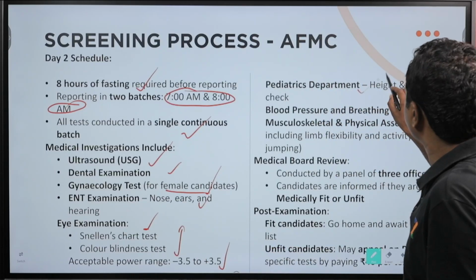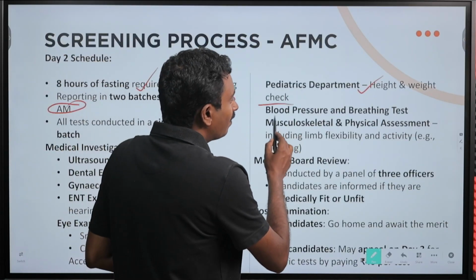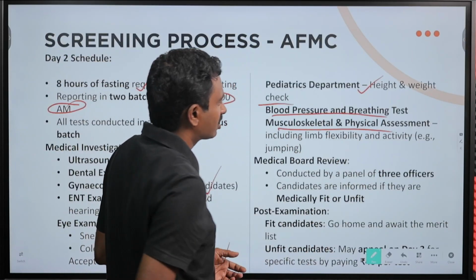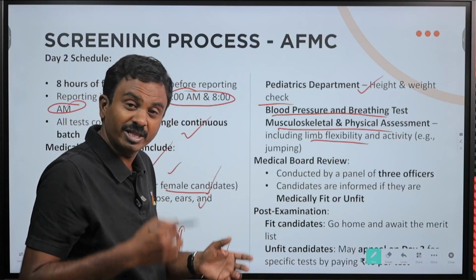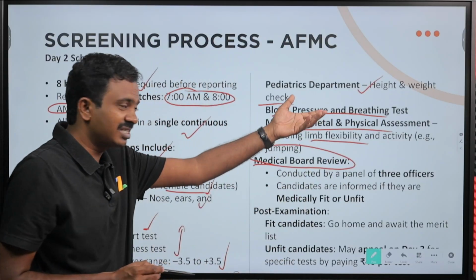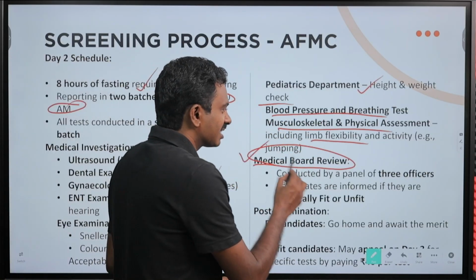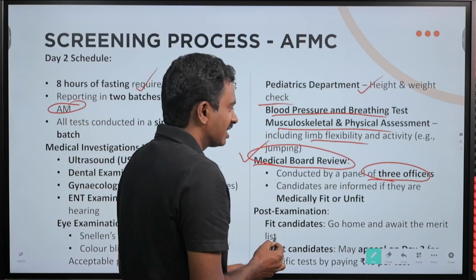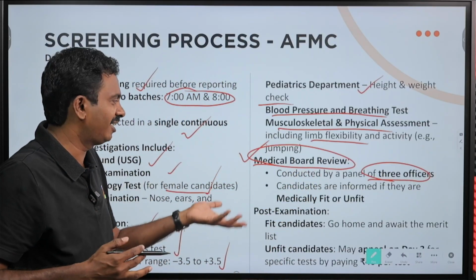Power range is mentioned. And in the pediatrics department, you will undergo a height and weight check, blood pressure and breathing test, and musculoskeletal and physical assessment, limb flexibility and activity, jumping and all. They will actually ask you to do all these, and the medical board review is conducted. Once these tests are done, the reports are shared with the medical board, which consists of 3 officers, and they will recommend you as fit or unfit for AFMS.